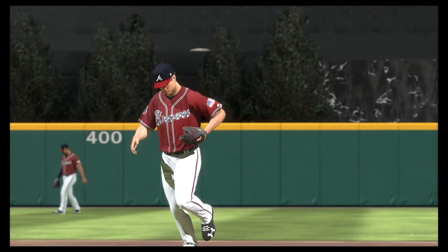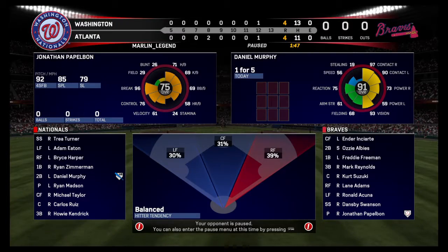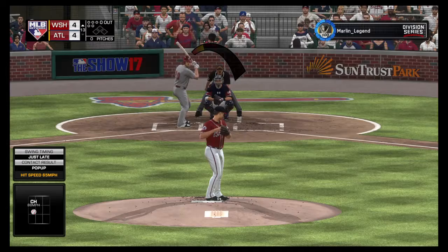Jonathan Papelbon takes the hill now to begin the lucky 13th inning. Jonathan Hasselbein.